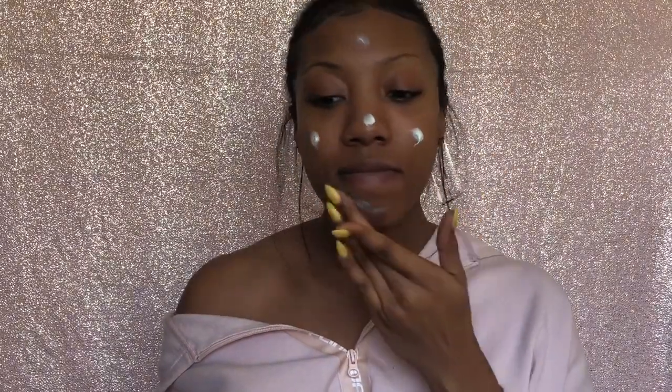Okay, so I'm gonna start with some primer, and this is the Maybelline Master Prime. This is the blur and redness control, so it has a green tint to it. And let's go ahead and put that on.